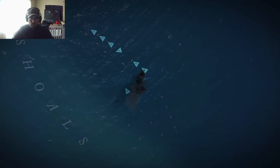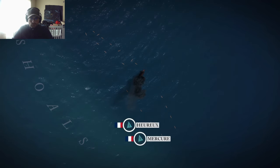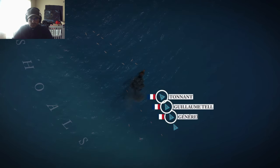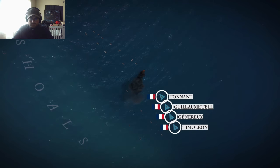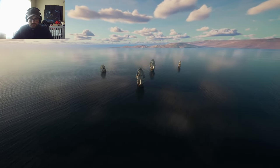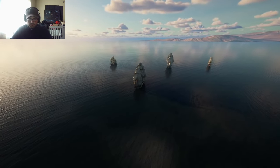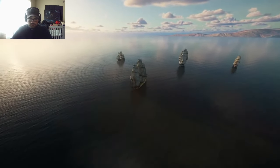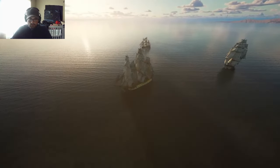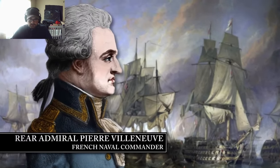The entire French vanguard had been captured or destroyed. Heureux and Mercure have run aground in their panicked attempt to escape the explosion of Lorient. The 4 surviving French ships of the line will now attempt to fight their way clear. 2 run aground. Only the Généraux, Guillaume Tell, and 2 frigates escape the devastation. The captain of the Guillaume Tell, Pierre Villeneuve, will face sharp criticism for failing to play a greater part in the battle. 7 years later, as fleet commander, he will face Nelson again at Trafalgar.